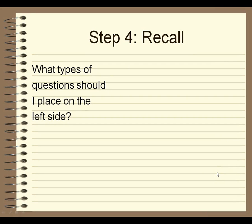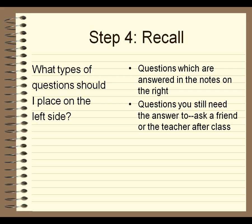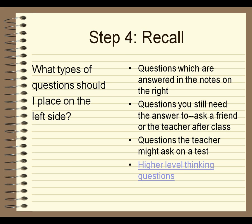So what types of questions should you place over there in the left side? Questions which are answered in the notes to the right. Questions you still need the answer to. Maybe questions you need to ask the teacher about or ask a friend about. Questions that you think the teacher might ask on the test relative to the material. And how are you going to think at a higher level? How can you apply the information to a situation, to a patient? Because, again, we're in the healthcare business.